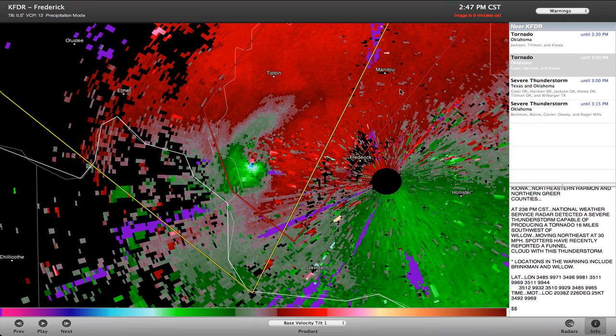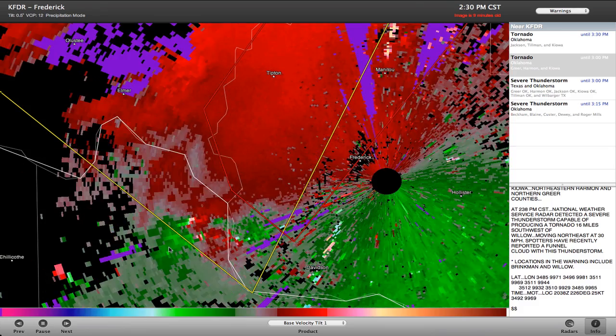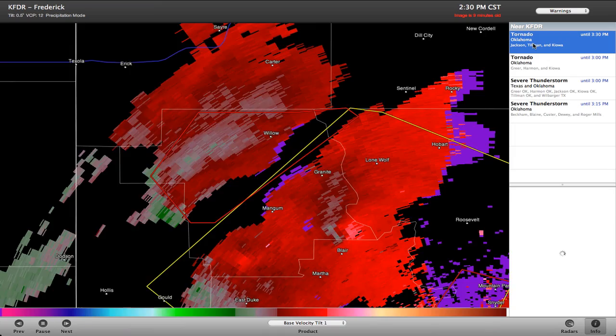Radar, warning stuff. Make sure you know how to loop it. And look at that, that's quite the rotation couplet. Oh yeah, let's read it over here. Now, it's spotters. Am I looking at the right one? No, I am not.